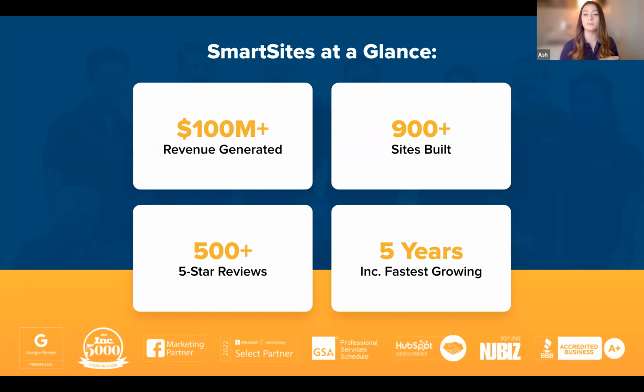For this next segment, I'll be taking you through how agencies currently leverage email marketing to increase customer lifetime value and how our strategies can be improved with the recent integration between Clyde and Klaviyo. First, I wanted to give you a little bit of a better overview of Smart Sites.